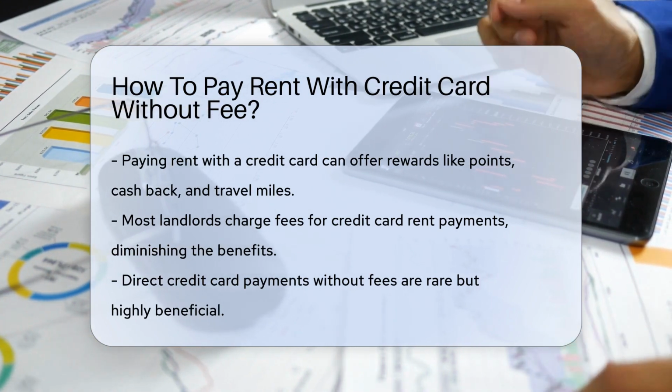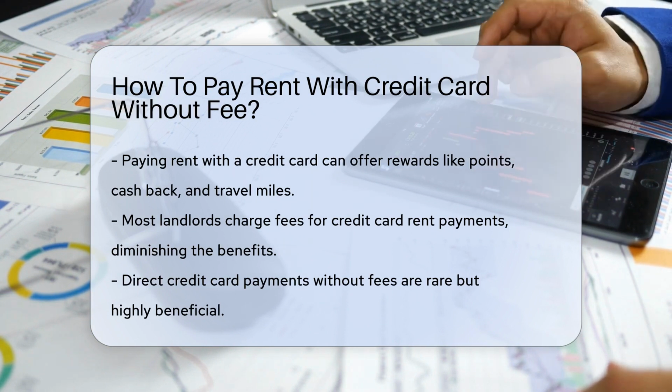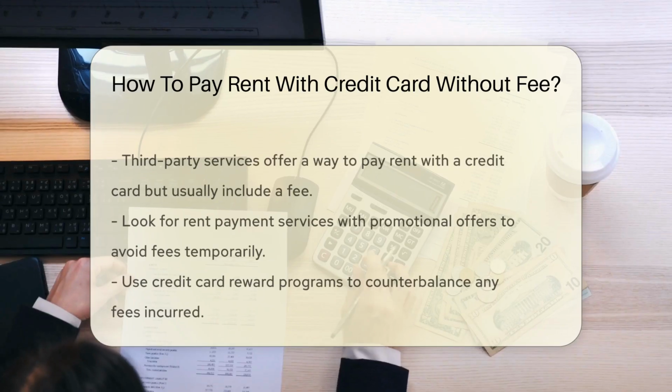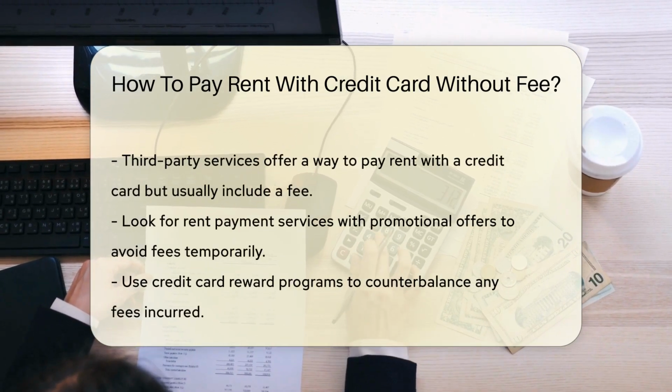Some landlords offer credit card payments directly. Lucky you if there's no fee. For the rest of us, there are workarounds. Third-party services can help, but they often charge a fee. To avoid that, we need creativity and a bit of savvy.